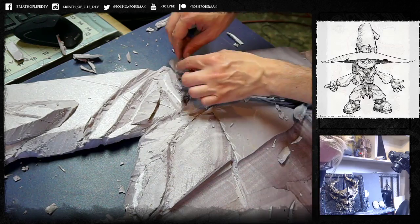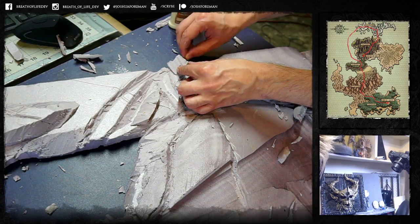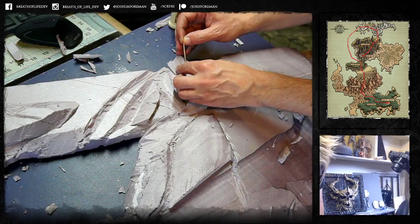This is having a major malfunction. Is it hitting? Oh, I guess it was actually hitting the table.